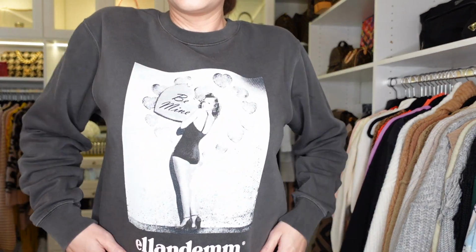This is one of my favorite sweatshirts that she's ever done. It's this cute vintage woman, and it says "Be Mine," so cute. And then I have a lot of pieces here. This is a great tip too.